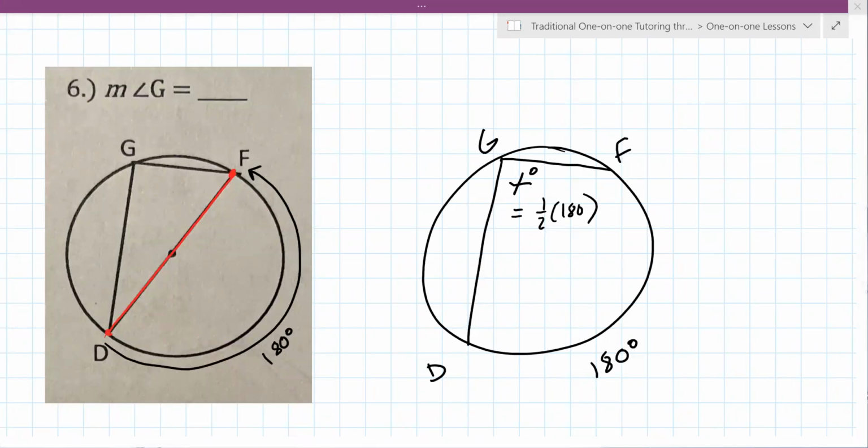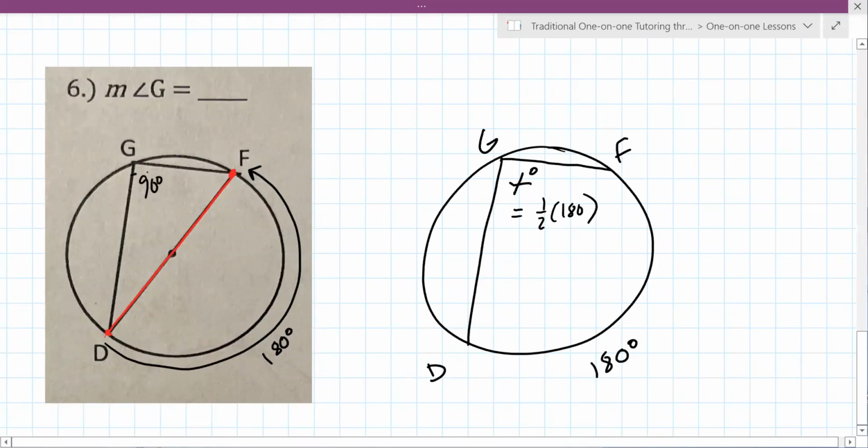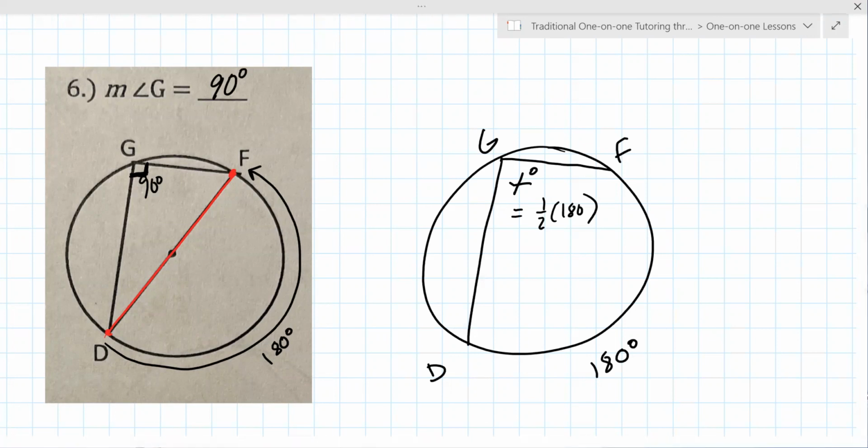180 degrees. So 1/2 times 180. Yes. 90 degrees. So G is 90 degrees. So this is actually a right angle. A right angle. Okay, I wrote it down.